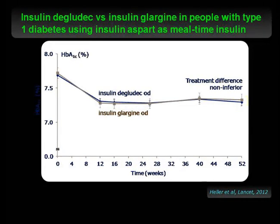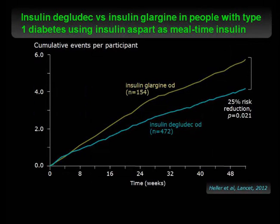So not surprisingly then, if we look at insulin degludec compared to insulin glargine, here in people with type 1 diabetes in clinical practice, you end up with the same HbA1c as expected, and the treatment difference, in fact, was non-inferior. Where you see the difference, if you do that, is in hypoglycemia. And here's the glargine data compared to degludec again, both given once daily, combined with mealtime insulin, and this again in type 1 diabetes. And you will see here we're talking about approximately a 25% risk reduction. Remember, these people are still using the same mealtime insulin, so their mealtime contributor to hypoglycemia is unchanged.